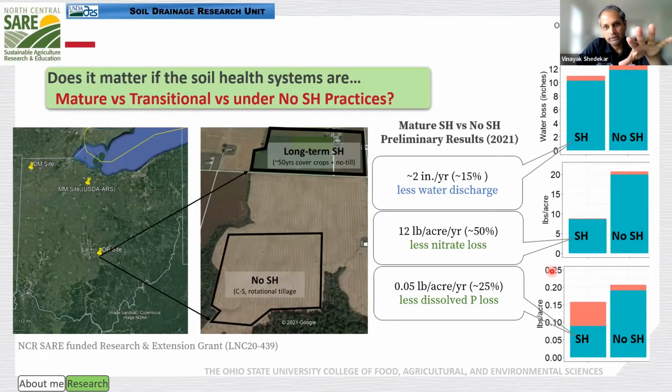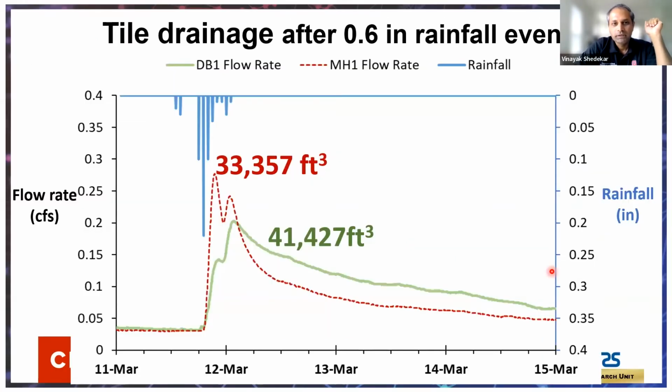So that was the summary based on the entire calendar year of data. Here is a zoomed in version where we're monitoring the data at a 10-minute interval. And this is tile drainage discharge that we monitored. The blue line is the rainfall, and here's the axis for that rainfall. It was a pretty sizable rainfall event, about 0.6 of an inch, and in spring, so conditions were pretty wet.